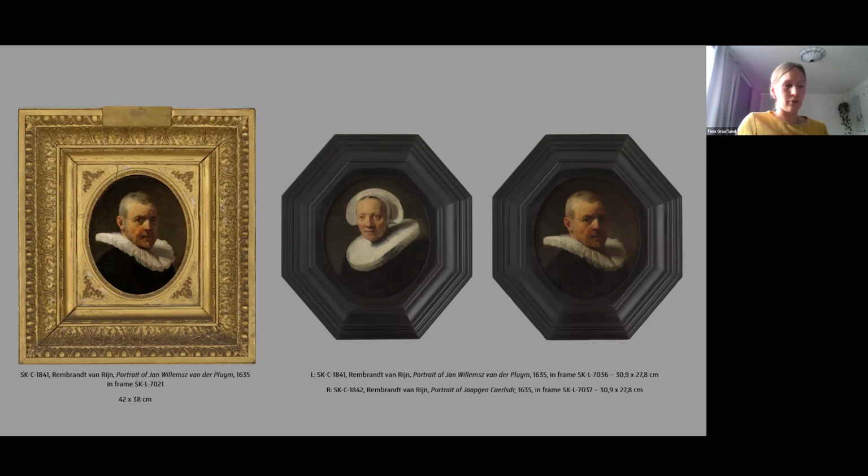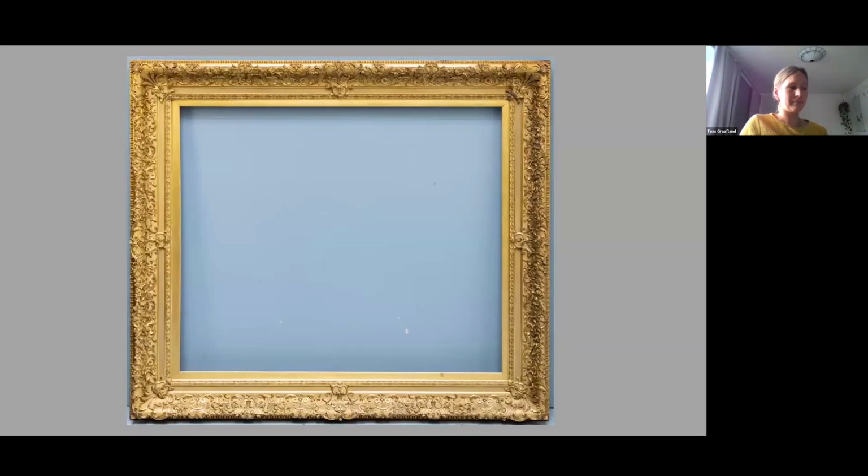And I will now give the floor to Josephina, who will tell an exciting story of a very recent reunion of a painting and its original frame. Thank you, Tess.